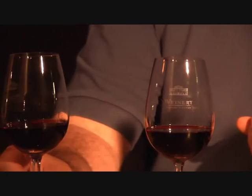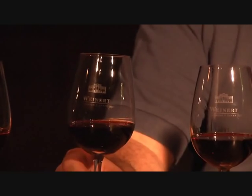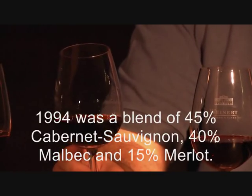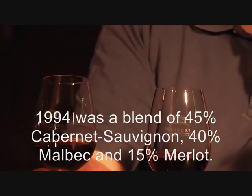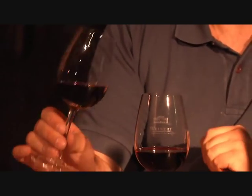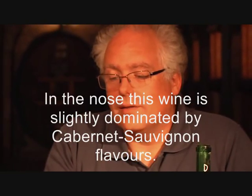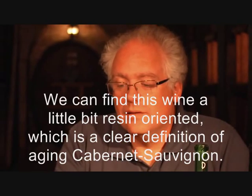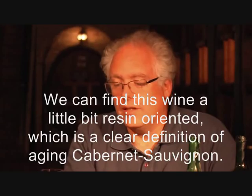Then the 1994 was a blend dominated by Cab. It's a 45 Cab, 40 Malbec and 15 Merlot. It's slightly also in the nose dominated by Cab flavors. It's a little bit resin oriented, which is a very clear definition of aging Cabernet Sauvignon.